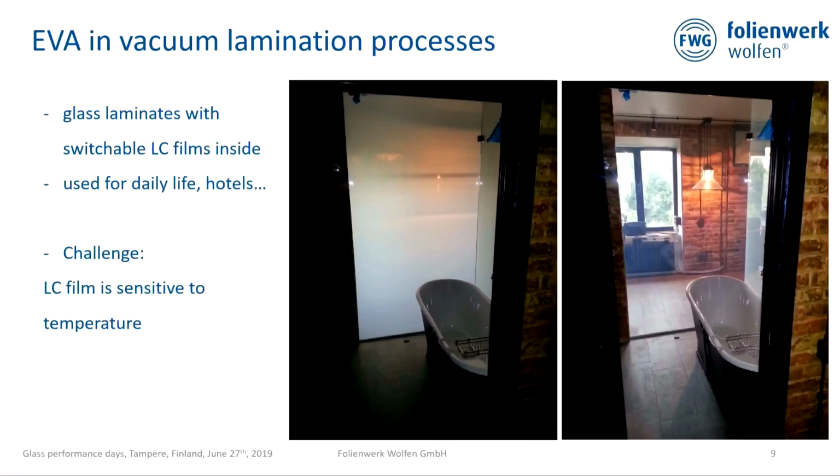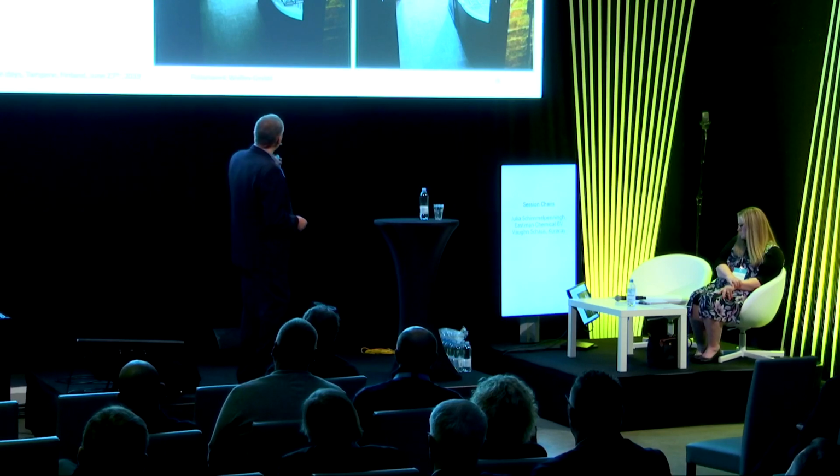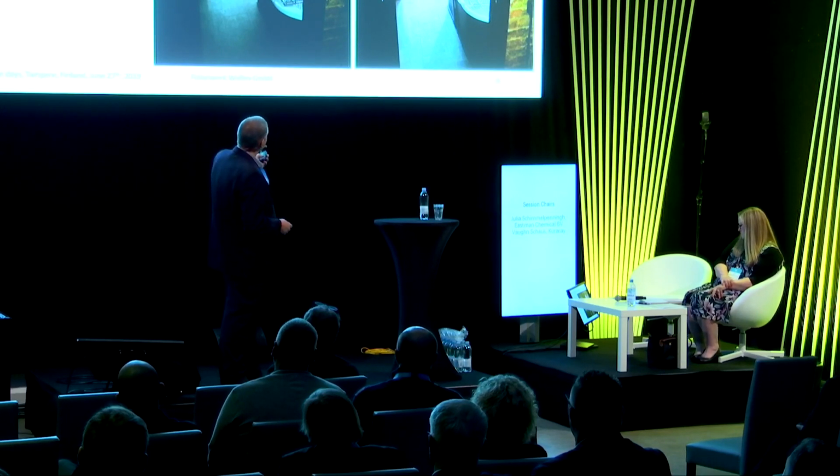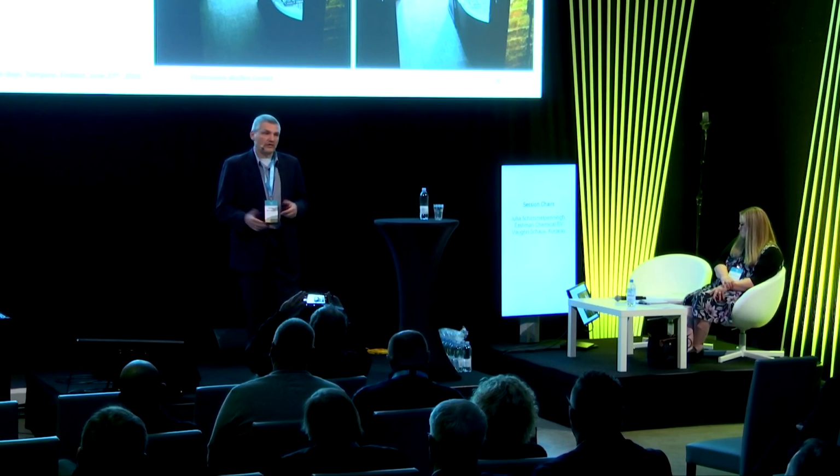Some specialties: an example is shown here where we see EVA in architecture or the building industry today, for instance when we want to insert some special materials. Here you can see a switchable LC film. You see the 2 pictures. In one sample, the film is switched off, therefore you have an opaque structure. If you switch to the second state, then you can look through. The window or door or wall or whatever is clear. And so this gives you the possibility for privacy or other effects if you want.